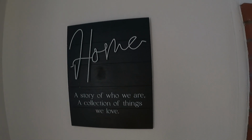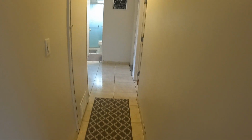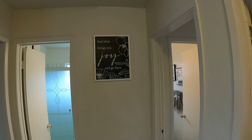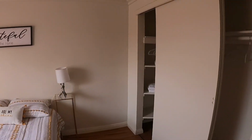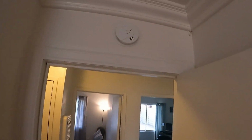A story of who we are, a collection of things we love. That's home. A story of who we are and a collection of the things we love. What a great statement. It's gonna be the hallway. Find what brings you joy and go there. This is gonna be bedroom 1. Any natural light coming in from the street. Closet. Grateful for this home. Smoke detector. This room does have crown molding and wood plank or vinyl floors.